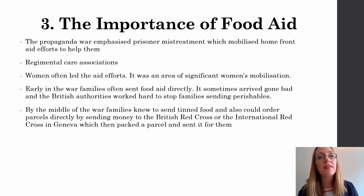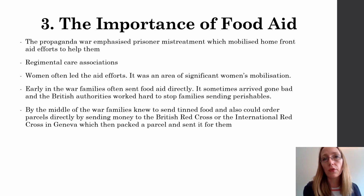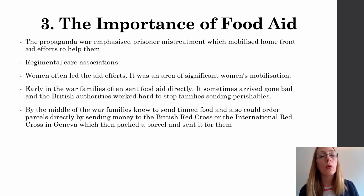Women often led these aid efforts. They were hugely important in this, and prisoner of war aid, either raising money or sending comforts, food, clothing. This was a significant area of First World War women's mobilization. Often aristocratic women were the figureheads of this, or are sometimes very involved in this, but also at local levels, ordinary women who were relatives of prisoners of war often took quite a strong role as well in drumming up support. And obviously within families, mothers were very significant in putting together food parcels for prisoner sons.